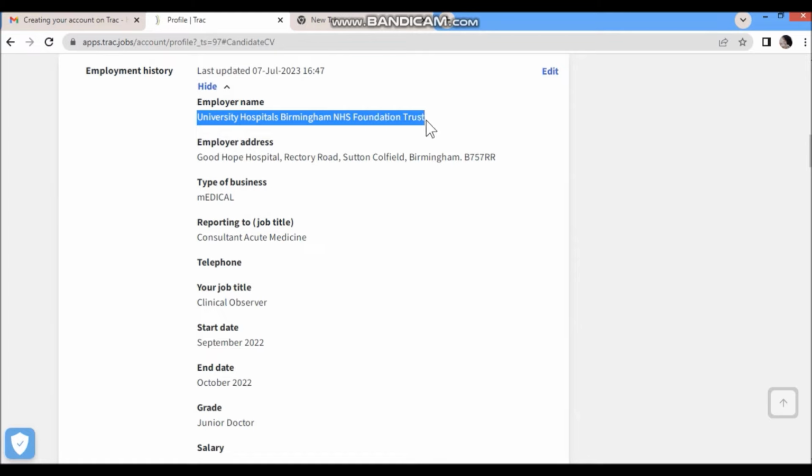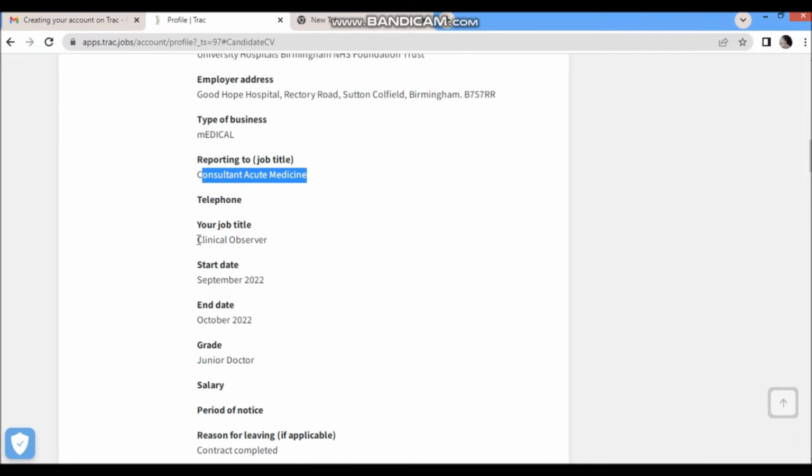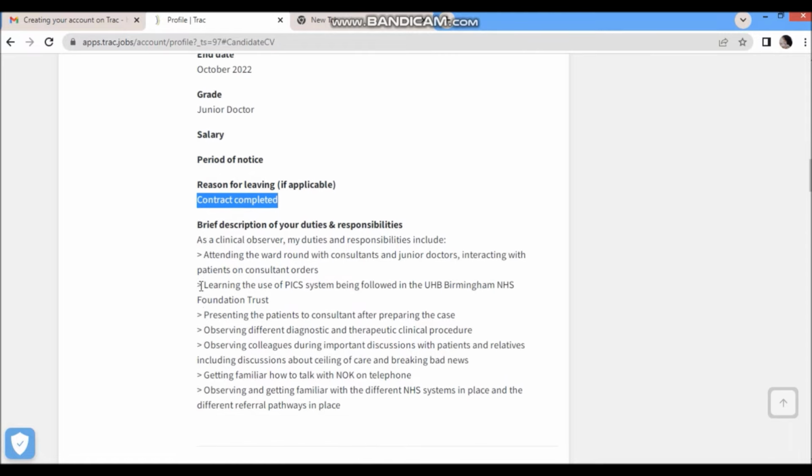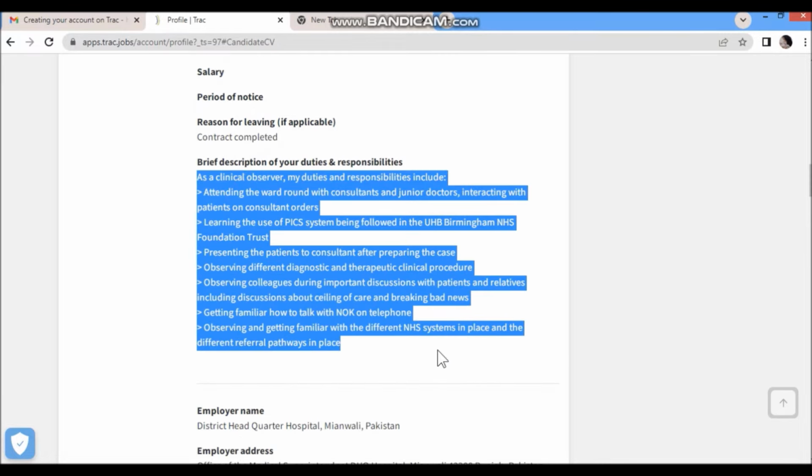I have done the observership in the University Hospital Birmingham. I have mentioned it over here. Please keep in mind, if you have done some clinical observership, when you mention the responsibilities of your observership, please don't write that I have done this, I have done this. No, you were not supposed to do these things. You were supposed to just observe the things. If you write the job title clinical observer, and then in the job description you write I have done this, no one is going to select you.